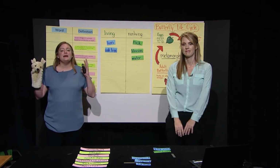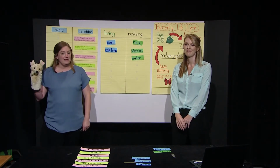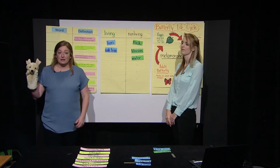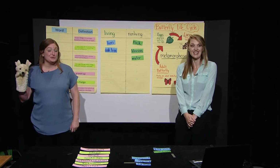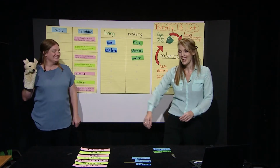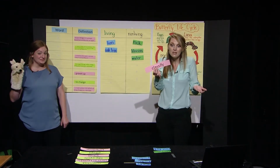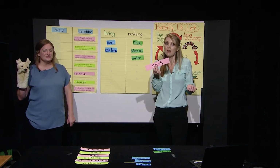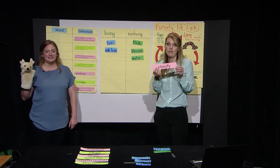You all did amazing with deciding if those were living or non-living. Let's review our vocabulary for today's lesson so you will be ready for Rattenborough's story. Okay, our first word is classify. When we classify, we put things in groups based on similarities. We will learn how scientists classify animals.